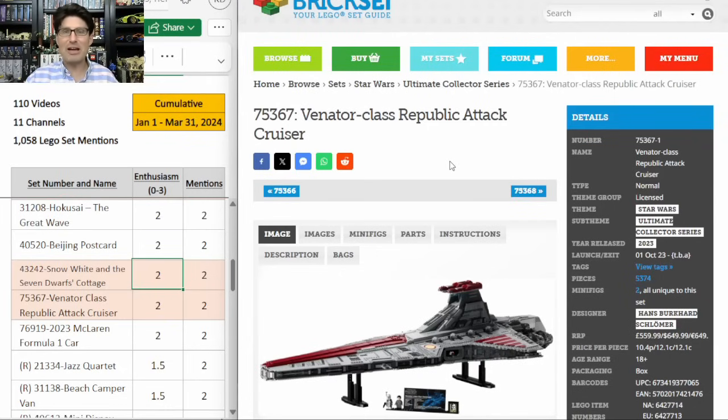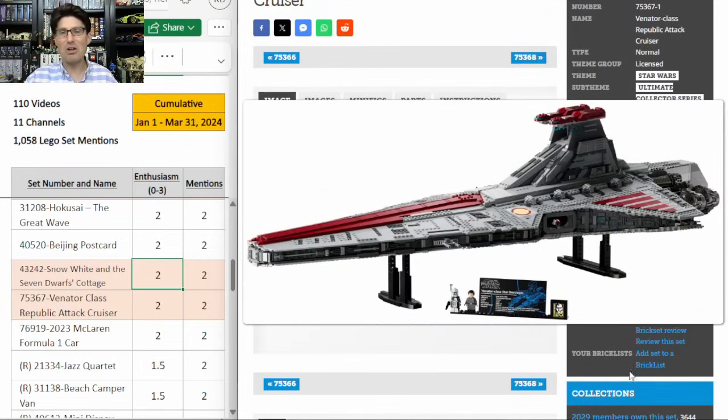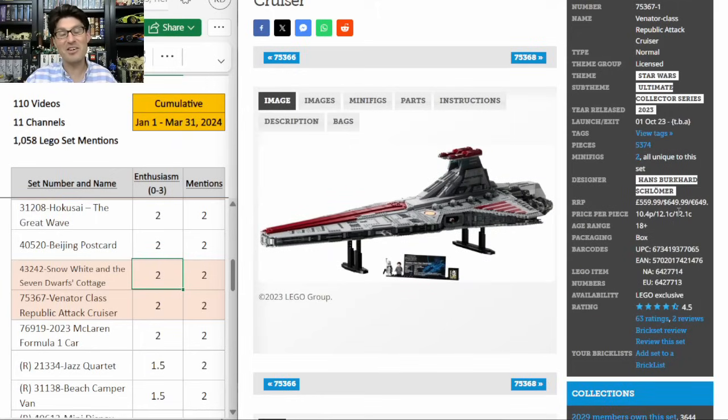On the opposite side of the spectrum, this one I am very excited about. 75367, the Venator class Republic attack cruiser. A large gray UCS ship with some color in it is fantastic. $650. 2 mentions, E-score of 2 on this one. Also a 4.5 on Brickset.